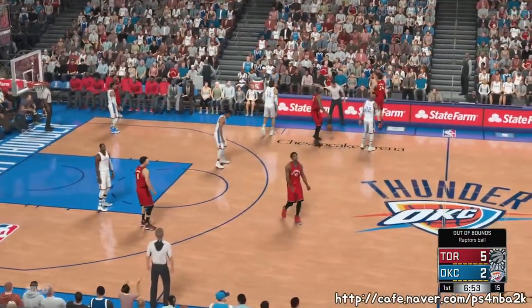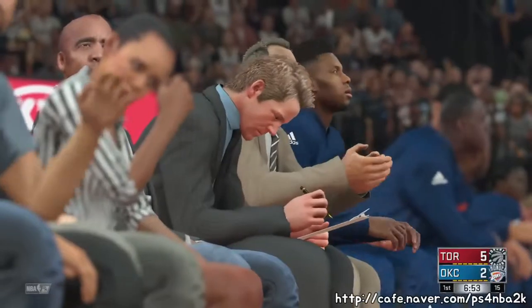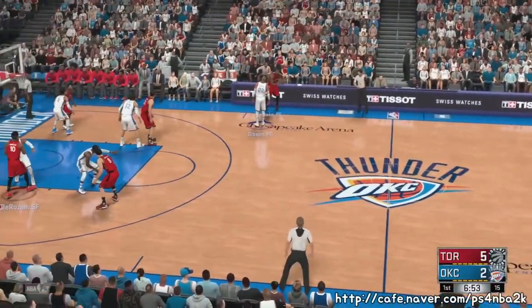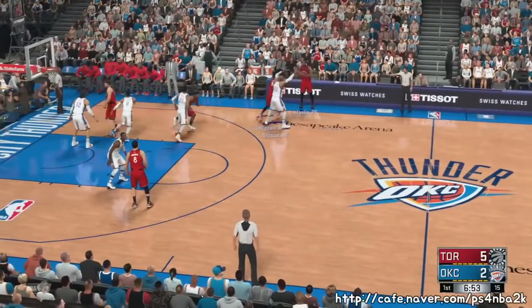And it goes out of bounds. That one off Gibson. Yeah, that's a super defensive play. If that gets through, no doubt they score. Absolutely. Prevented an easy bucket. Fantastic D.